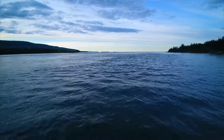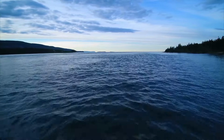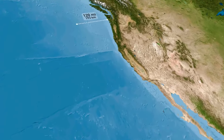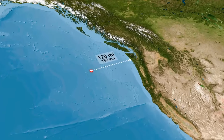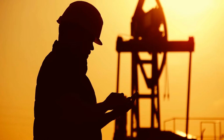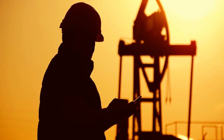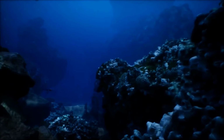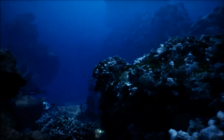The next question scientists asked was, how far does this life extend? Researchers collected samples of crust from a plate roughly 120 miles off of Washington's coast, drilling deep beneath the ocean's surface. What they found down there was remarkable. The life down there runs on a unique fuel, hydrogen. Yep, in the absence of sunlight, hydrogen provides the energy for all their biological processes.